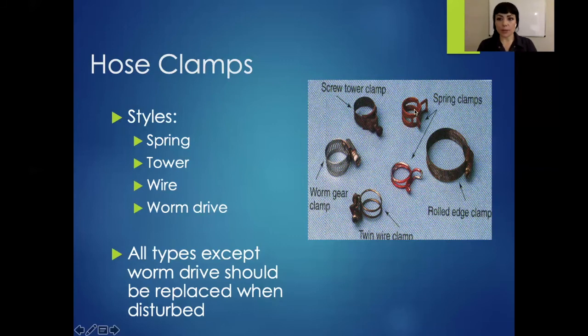So spring clamps are what the OEMs will usually throw on there. Most of the time, OEMs will recommend that you replace spring clamps anytime they're disturbed. And so that's what I have here on the PowerPoint. All types except the worm drive should be replaced when disturbed. If you're working on a customer's vehicle, that is good practice, because the last thing you want is a 50-cent clamp to fail while the vehicle is being driven by the customer, if you just worked on that car. So that's just good practice to do.